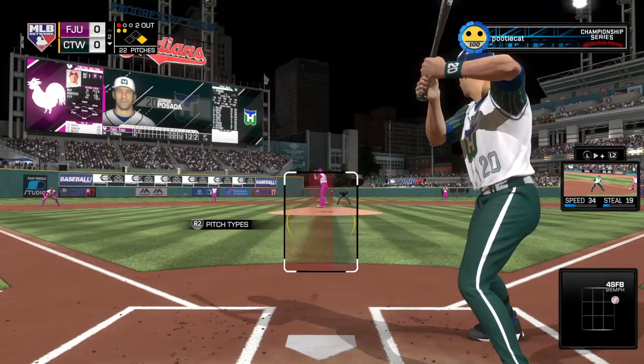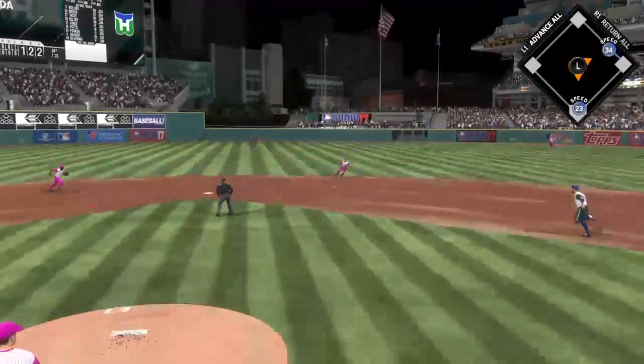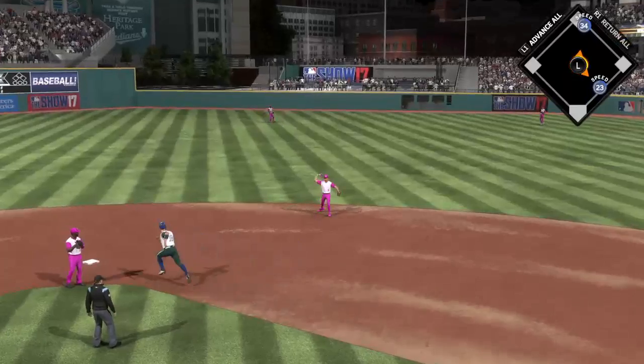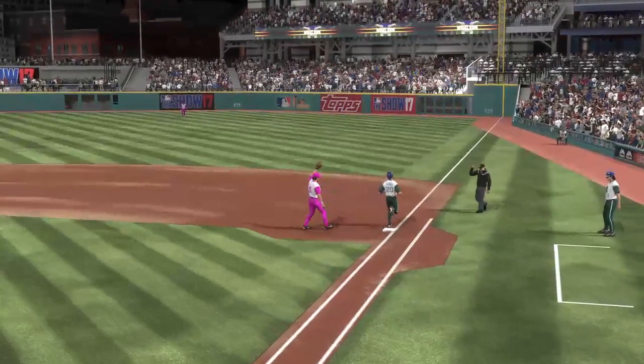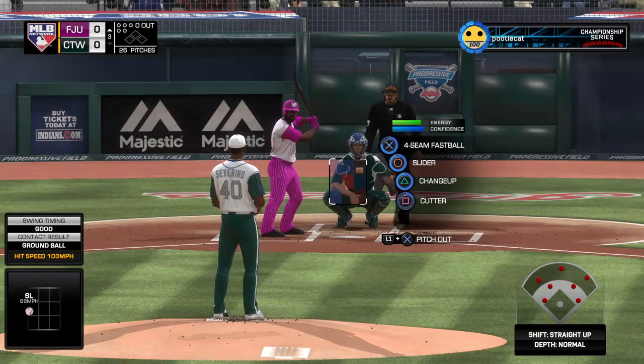1-2 now. From the belt, the pitch. Hit hard back up the middle. Molitor brings it in. And as it turns out, the two-out walk doesn't come around. Here's J-Roll, Jimmy Rollins now. He'll step in to lead it off in the top of the third.